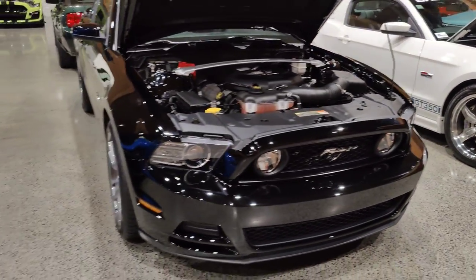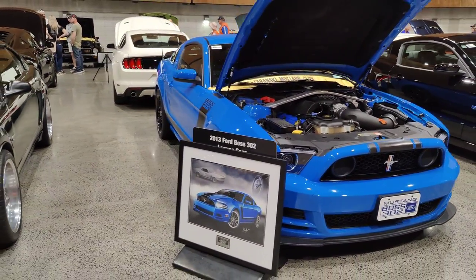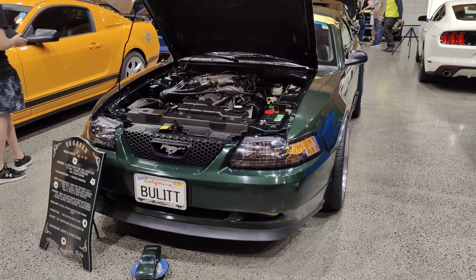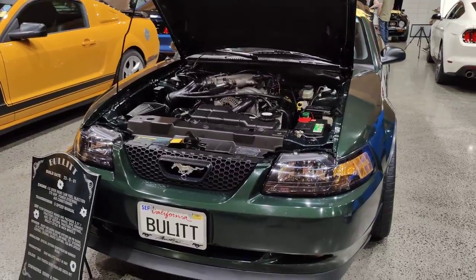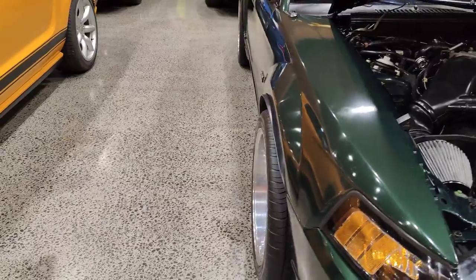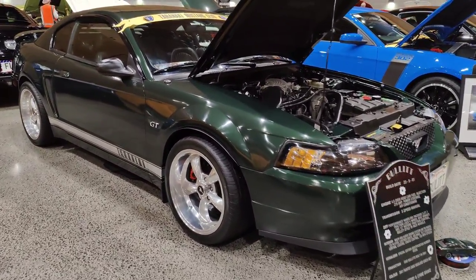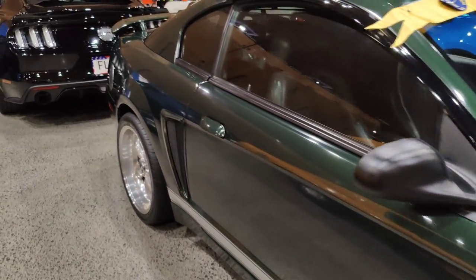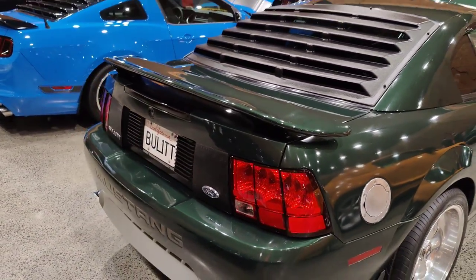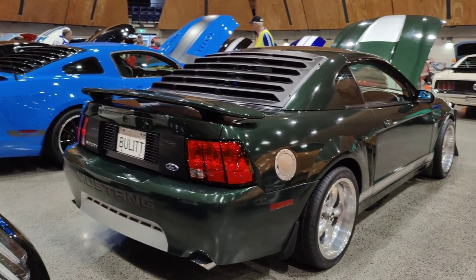And another GT here, a Boss 302 from 2013. A Bullet. Oh, this is cool. I've seen many Bullet replicas and special editions, but never one that was from the 2000s era. Very cool. That's really cool. Wow. First time seeing one. Didn't even know they existed from back in 2000. With the rear louver as well. Nice, like it.